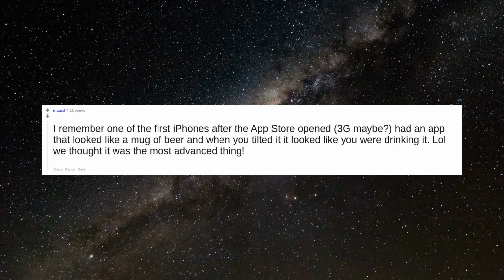I remember one of the first iPhones after the App Store opened, 3G maybe, had an app that looked like a mug of beer, and when you tilted it, it looked like you were drinking it. LOL, we thought it was the most advanced thing.